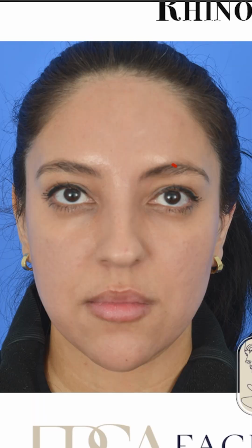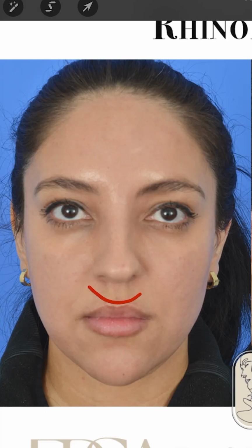Beginning here from the front view, she disliked two main things. Her dorsal aesthetic line, which is the line from your eyebrows to your bridge to your tip, was irregular and came in and out quite a bit. She wanted something a little bit softer, not as distracting, and something naturally looking more importantly. She also didn't like the size of her nasal tip, which also deviated to the left a little bit.